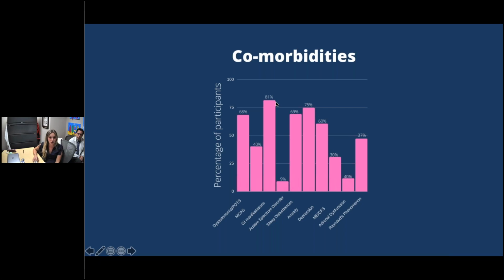Gastrointestinal manifestations were actually a lot higher than we expected. 81% of our participants have GI manifestations, so anything from IBS, GERD, gastroparesis, any sort of GI involvement was very high. We saw autism spectrum disorder at 9%, anxiety and depression at 69 and 75%, which is very common in chronic pain conditions, but also I think very telling of the experiences of a lot of patients with EDS and not being able to receive help or find answers or physicians for their various issues.